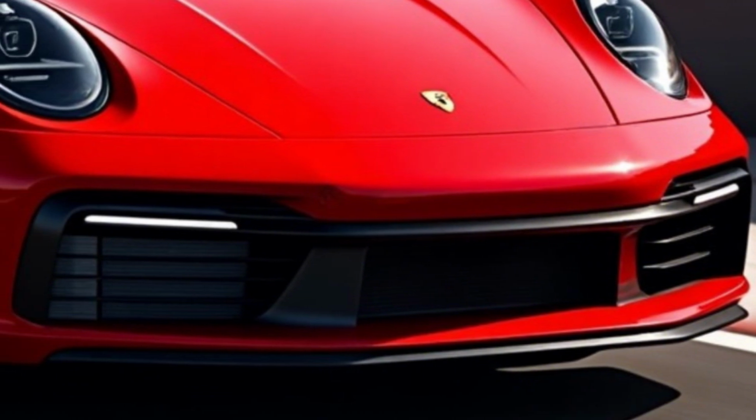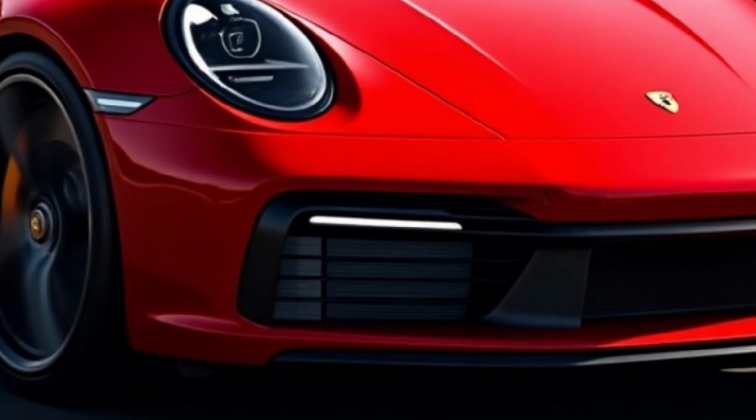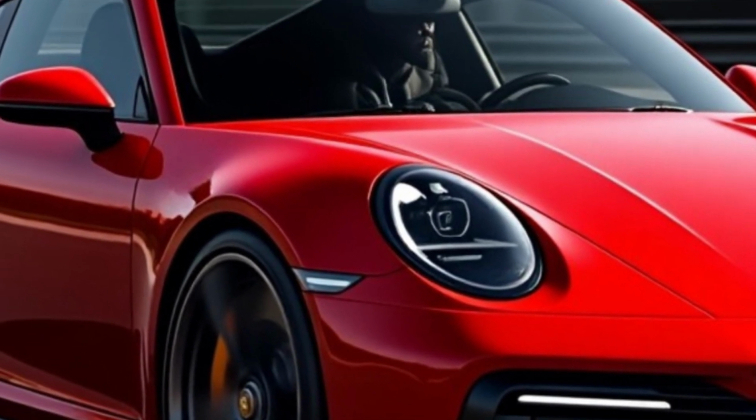Porsche is going all in on hybrid technology for the 2026 911 lineup. And before you roll your eyes at the word hybrid, this isn't about fuel economy, this is about making the 911 even faster.